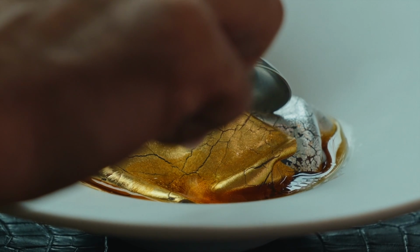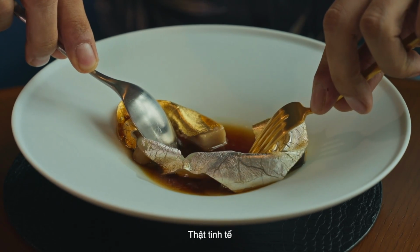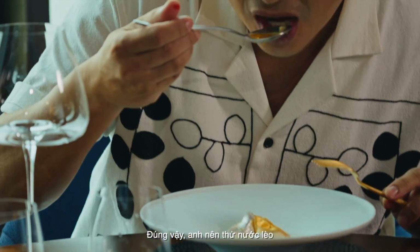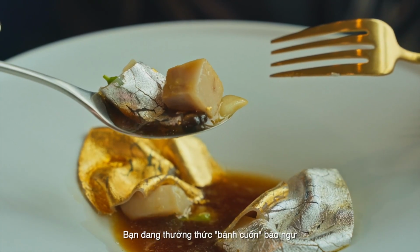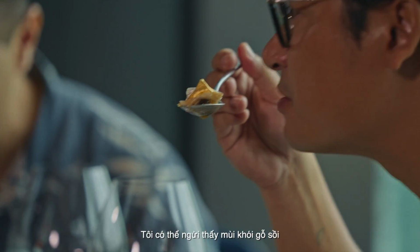The broth makes this whole dish. Wow, so delicate. You've got to get the broth. The broth is the best part. So much umami, all the flavors in the broth. And then you've just got all the different textures. You've got the scallop bun kun in there, look at that. Amazing. Oh, I can smell the smoke.